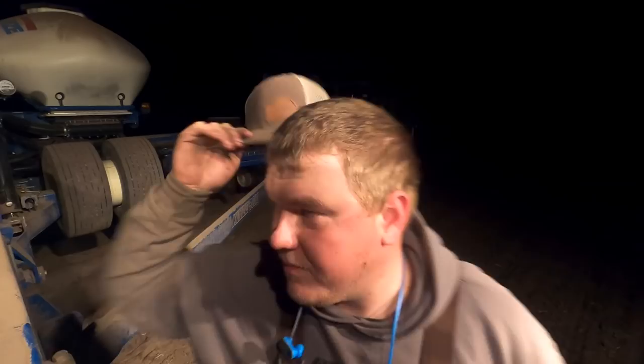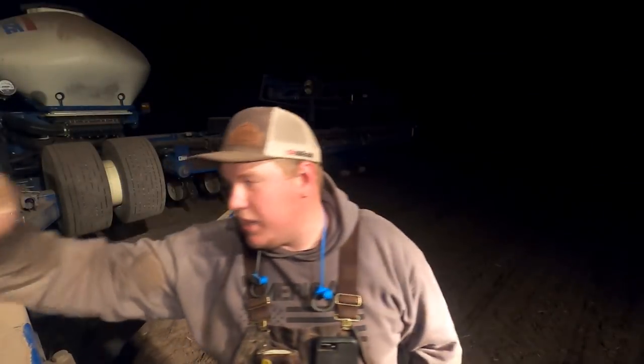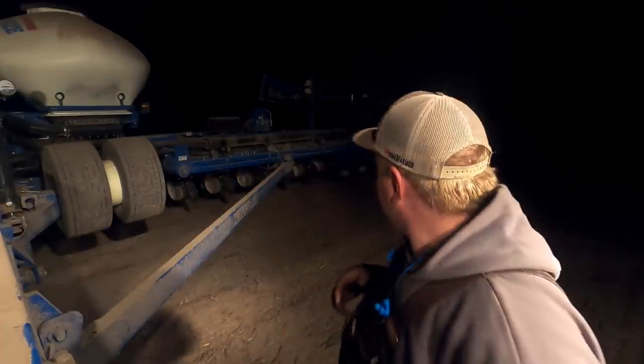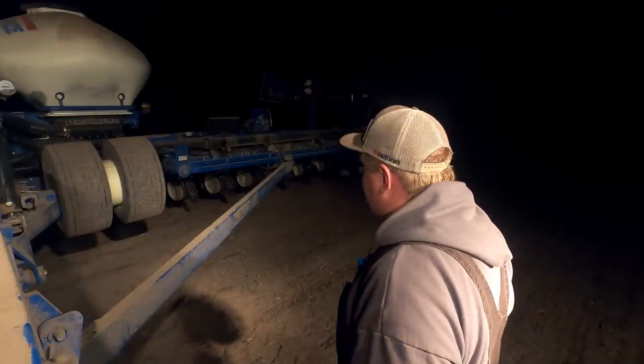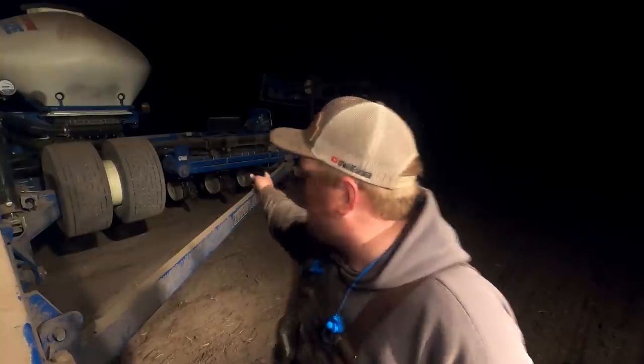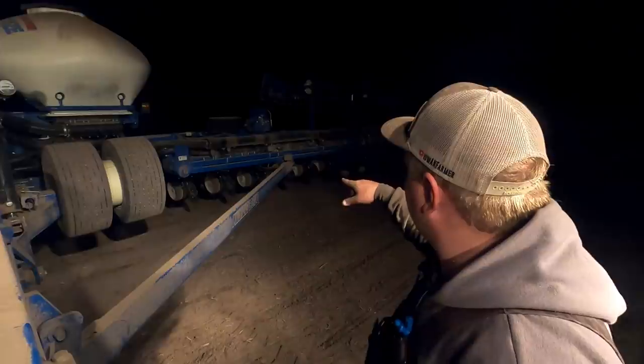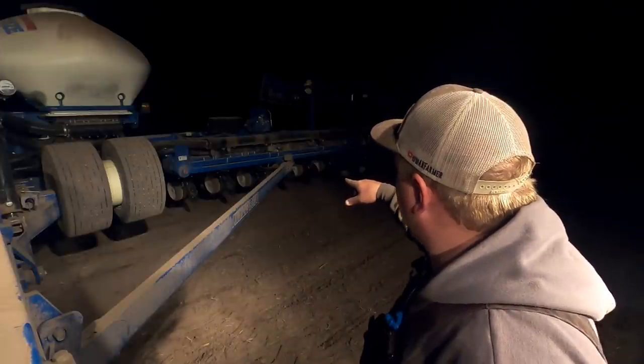First thing that happened, bent that row unit number 7, and I've got a bent wavy coulter on it still. So that fought us, had to put it back together. Then the next thing that happened, the wheel fell off. So that was fun. Then a row clutch went out at 10:30. And then I lost my GPS for a little bit, which is also fun.